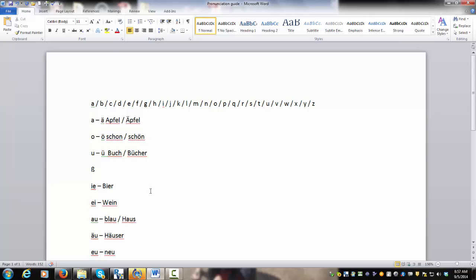This funny looking thing is called an SZ, okay? And it's a double S sound. S. It is used in comparison to when we write out two S's, depending on a short vowel versus a long vowel. So I'll give you an example of a short vowel sound: das, or müssen. You can hear those are pretty short.